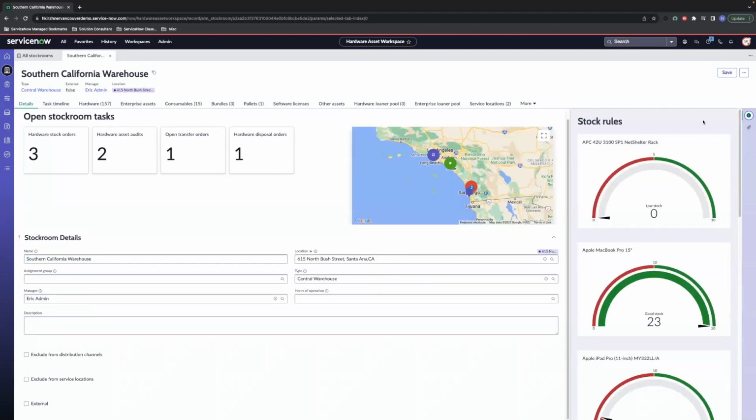And then last thing I wanted to show you is right from this specific form and this record, this is also where we're going to be able to see our active stock rules for this respective stockroom. So we can see what models are low on stock or good on stock, and also able to see those thresholds and order size details directly from this record.